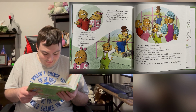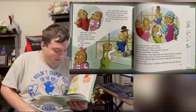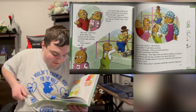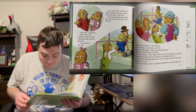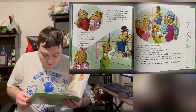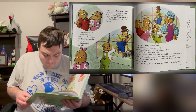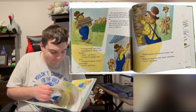"She did," said Brother and Sister. "Yes," said Mama. "Your Papa works very hard. It would be a nice gift if you cubs did his jobs for him on Father's Day and let him relax." Now that they thought about it, it was true. Papa did work all the time. He could use a rest. "Way to go, Honey Bear," said Sister and Brother, giving her high fives.